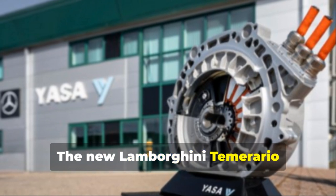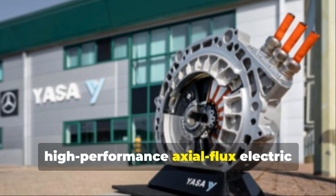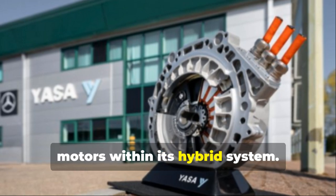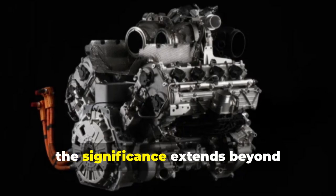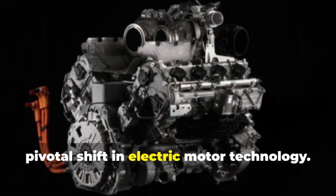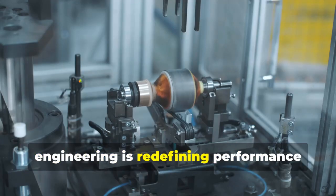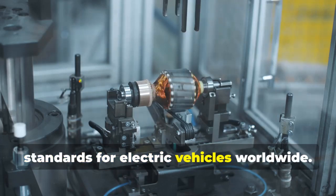The new Lamborghini Temerario incorporates YASA's compact, high-performance, axial flux electric motors within its hybrid system. However, the significance extends beyond Lamborghini's innovation. It marks a pivotal shift in electric motor technology. This revolution in electric motor engineering is redefining performance standards for electric vehicles worldwide.